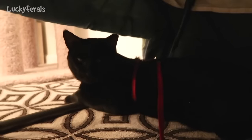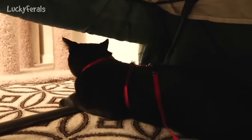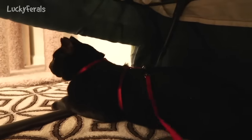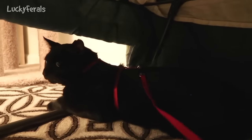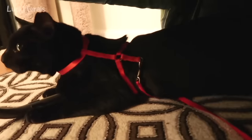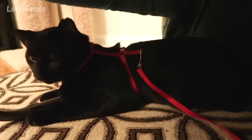So I'm hoping that this harness experiment continues to go as well as it did tonight, because Boo has been really great on it, and this is the first time he's ever been in a harness or had a collar around his neck. So Boo, you've been really, really good, and I'm very proud of you, okay? Yeah, good boy, Boo. Right? Yeah. Okay.